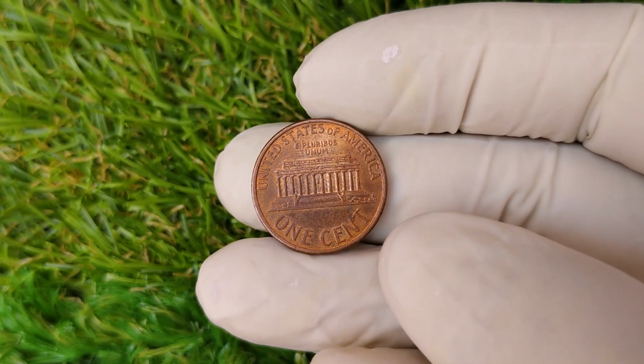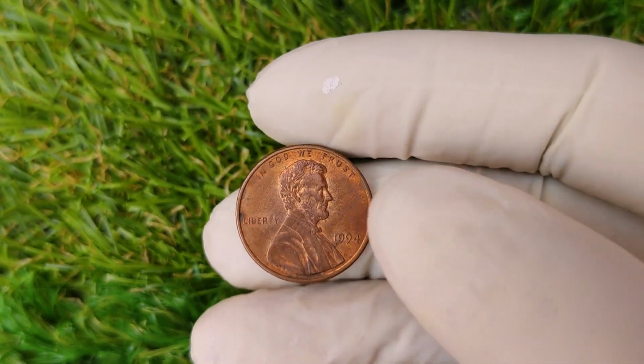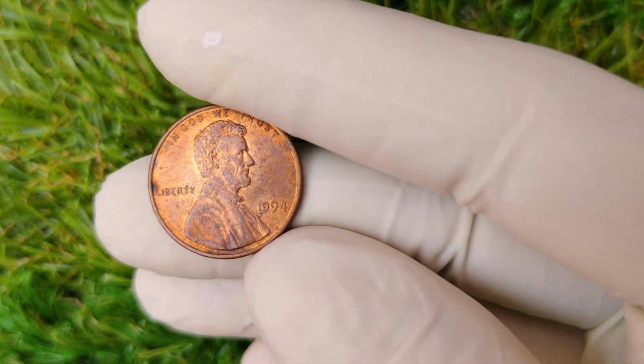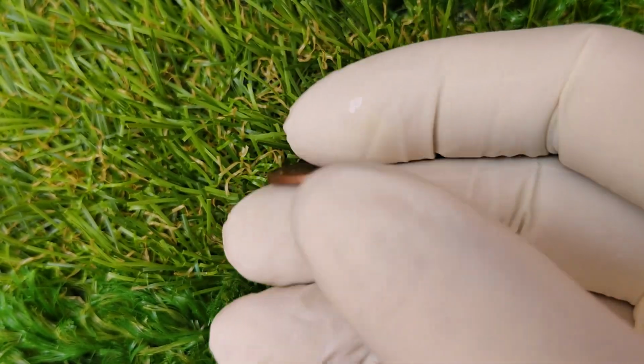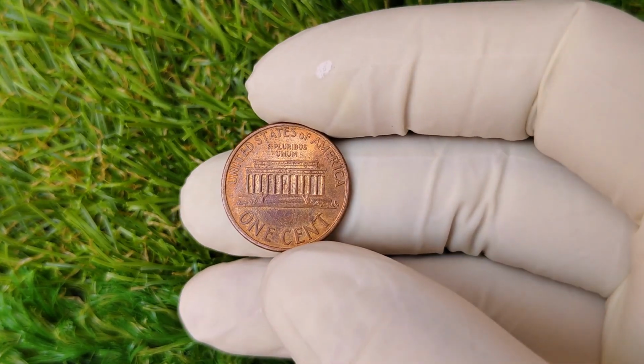The Lincoln penny was first issued in 1909 to commemorate the 100th anniversary of Abraham Lincoln's birth. Designed by Victor David Brenner, the coin features a profile of Lincoln on the obverse and the iconic wheat ears on the reverse. It was a revolutionary design that celebrated the legacy of one of America's greatest presidents.